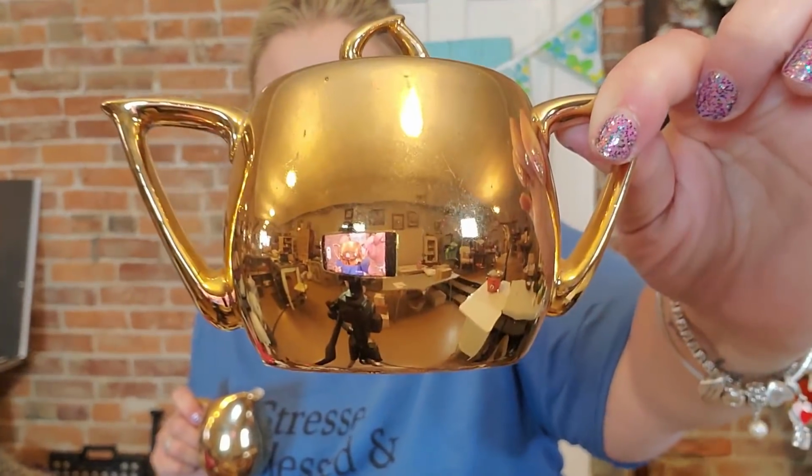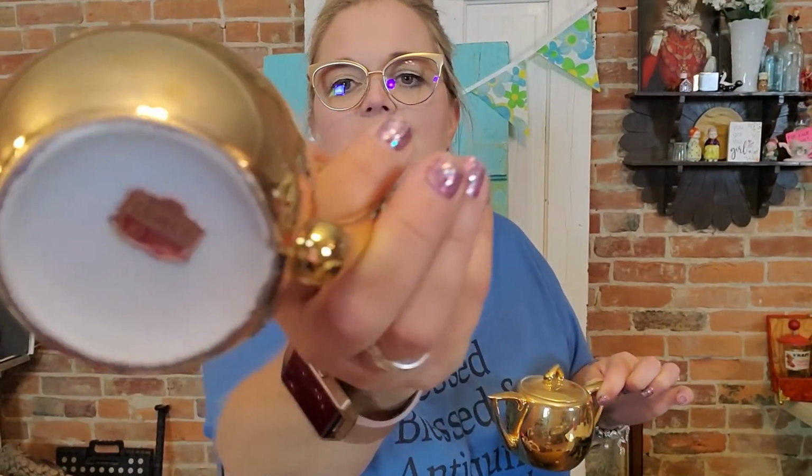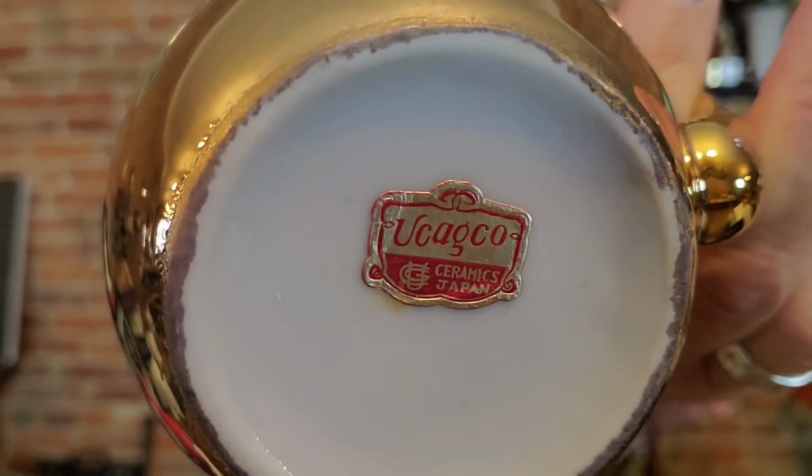All right, I did pick up this gold Vicago Ceramics sugar and creamer set. It's beautiful gold. I liked the mid-century modern lines on it. Oh, look, you can see my camera. Isn't that fun? They do have their original sticker on the bottom. No, this one doesn't. But I will probably be selling these in a live sale as a set. They're just really pretty and retro, and I like the geometric shape on the handles.